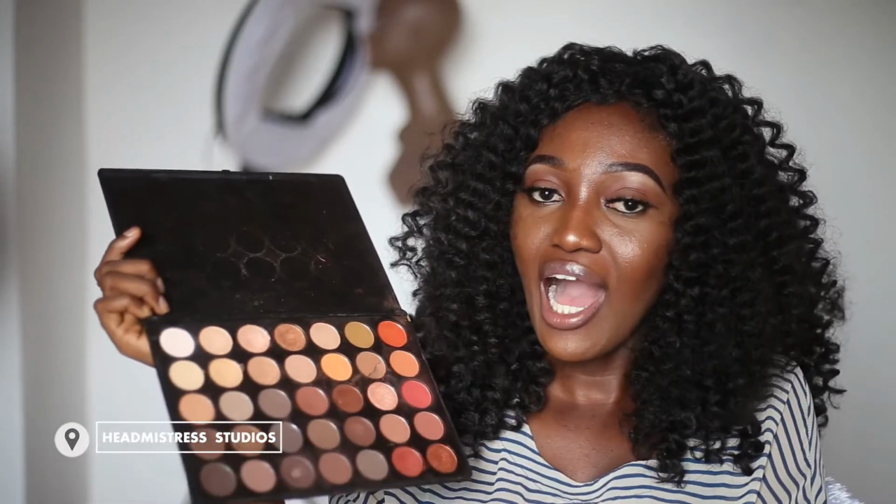It's the Morphe 35O, and it comes in all matte and all shimmer, but this one comes in a combination of matte and shimmer. So yeah, you have a whole lot of colors to try from.